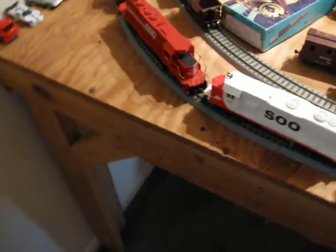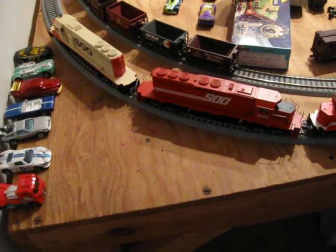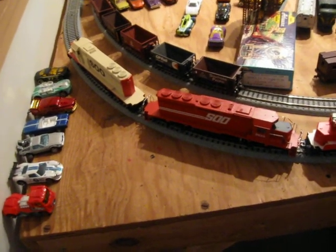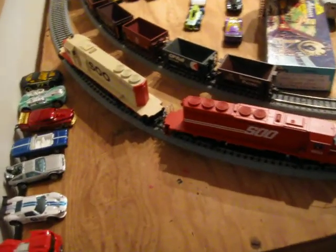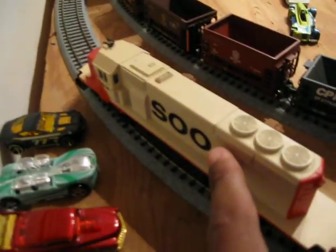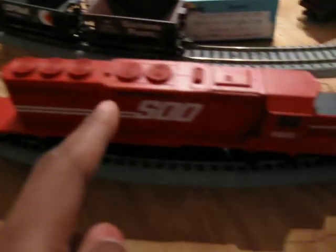Okay, YouTubers, as you guys can see, this is my Soo Line locomotive collection. I have approximately 12 units in my collection, and about 14 or 15 cars in my collection. I had to think on that one. Starting from here, this is an SD40-2, number 6604, with dynamic brakes.